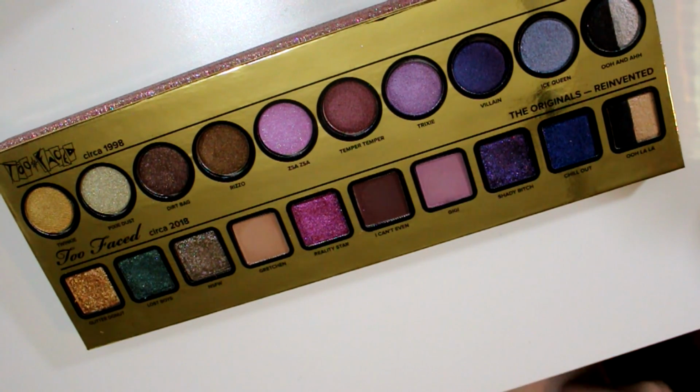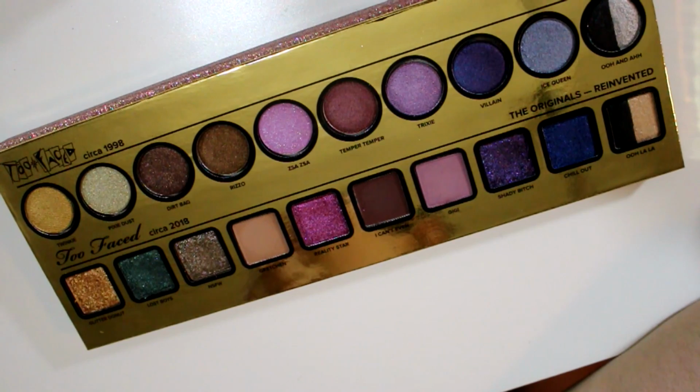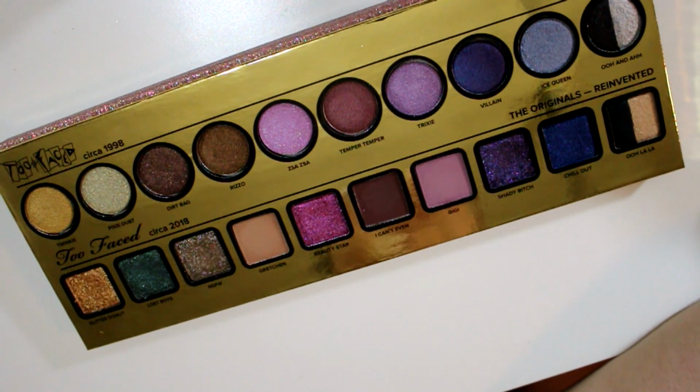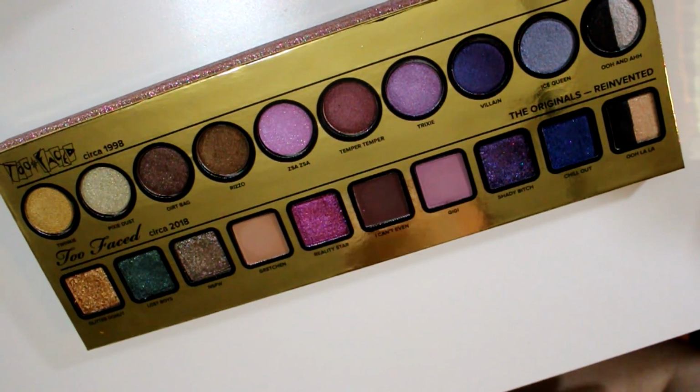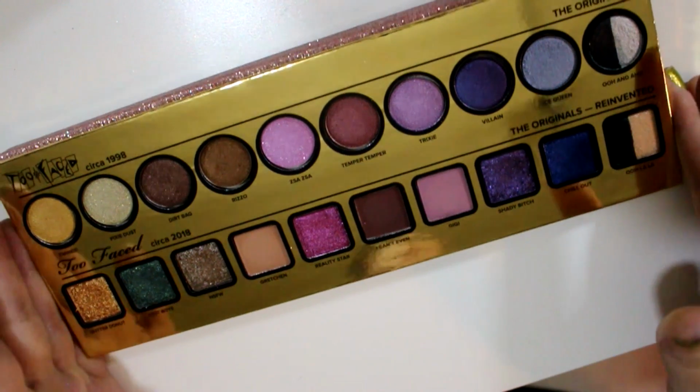So that is the Too Faced Then and Now palette. They have another collection coming out. They're just releasing so much stuff lately. The Tutti Frutti collection, I believe it's called. And those highlighting blush duos look so pretty. I might have to get one of those when they release, but I'm not sure yet. But yeah, that's the Then and Now palette.